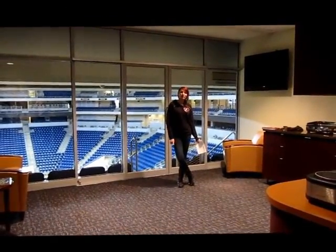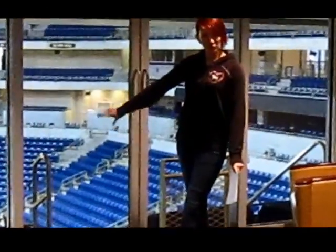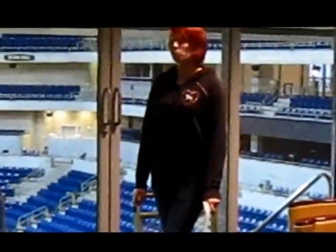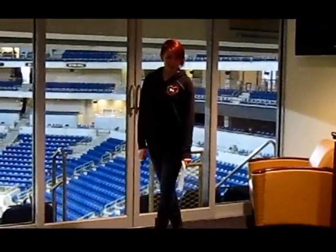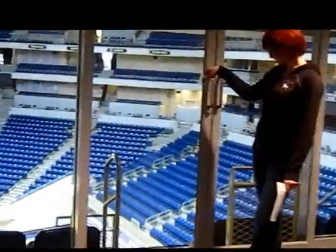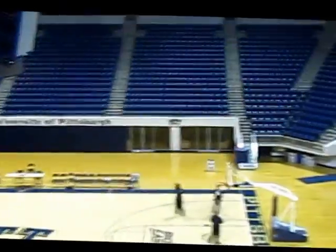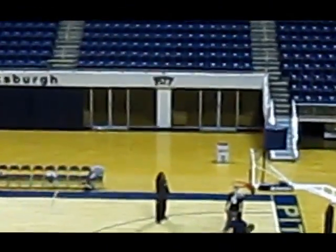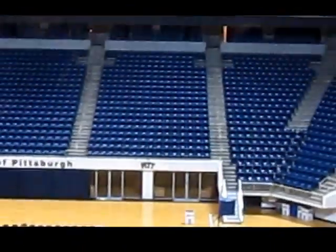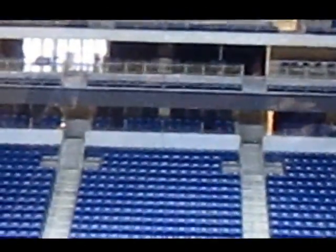Right now we are in one of the suites located by the basketball court at Petersen. This is one of the loge suites, but if you come and look down, right there are all of the courtside suites right next to the court, and directly across from us are where the club suites are located.